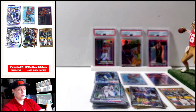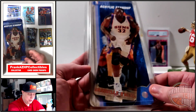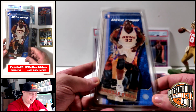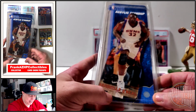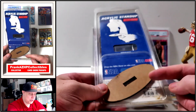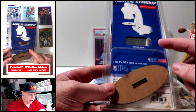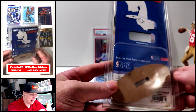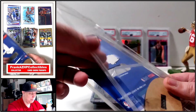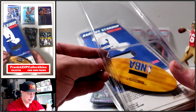And then going with this whole oddball theme, this is going to kick off an oddball theme here. This is a Shaquille O'Neal acrylic stand-up. As you can see, it's got this little tab on the bottom. And then there's this little stand, which I guess is mirrored on the other side. Oh, it's the mirror on the back. I don't know what the bottom looks like. I can probably open it up. It's already open. But I like weird oddball stuff. Okay. It's just a little stand that says NBA.